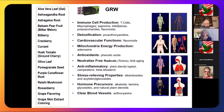So immune cell production, it'll help produce all the different immune cells, like the T cells, the macrophages. So the saponins, the triterpenes, the polysaccharides, and the flavonoids, these are the major classifications. There's many, many sub-classifications of these compounds, by the way. And on the slideshow, you don't have room. You'd have to get the book, okay? The book lists a whole database of all these different phytonutrients and their sub-classifications.